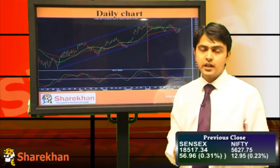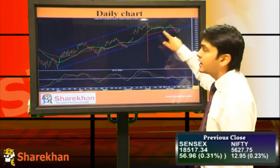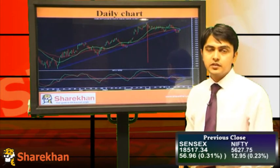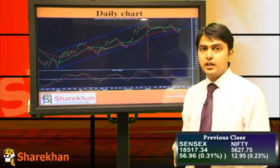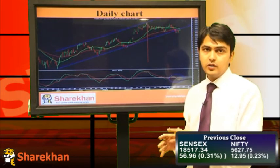A very crucial resistance, which is around 5660, is expected to hold, and I'll not be expecting a close above that because markets have formed a bearish island, and the resistance for that bearish island is 5660, and that would be a very negative sign for the markets if the gap is not filled in the short term.